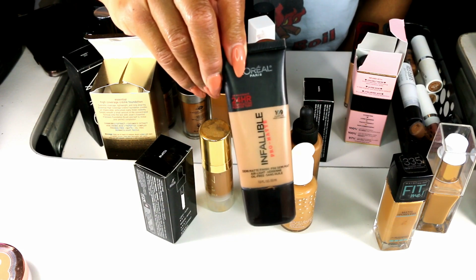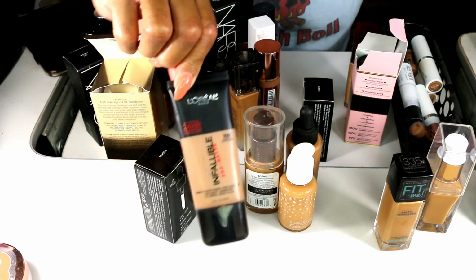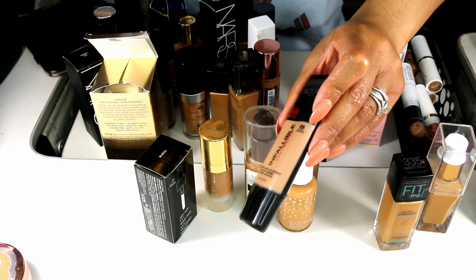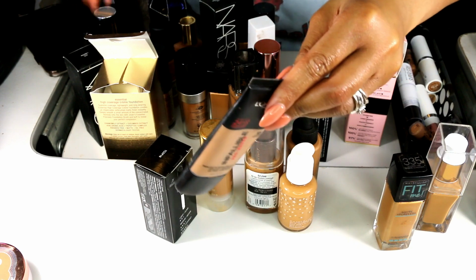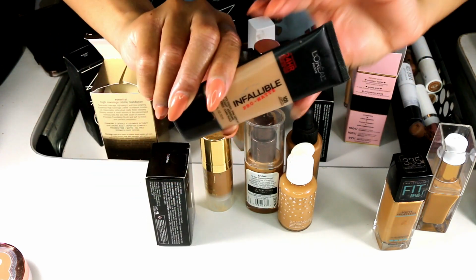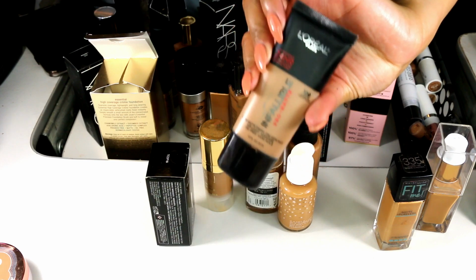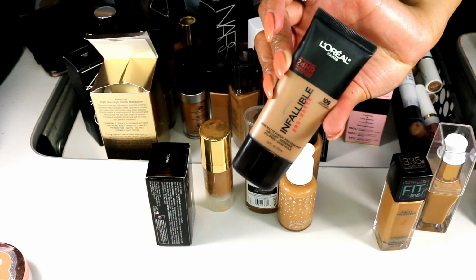Wow, this is another one of my favorites, y'all. Like, absolute favorite ride or die foundation. Probably one of the best drugstore foundations you would ever find. The L'Oreal Infallible Pro Matte Foundation. Mine is in the shade 109 Classic Tan. This is another one of those foundations that is like bulletproof makeup. This is drugstore bulletproof makeup.